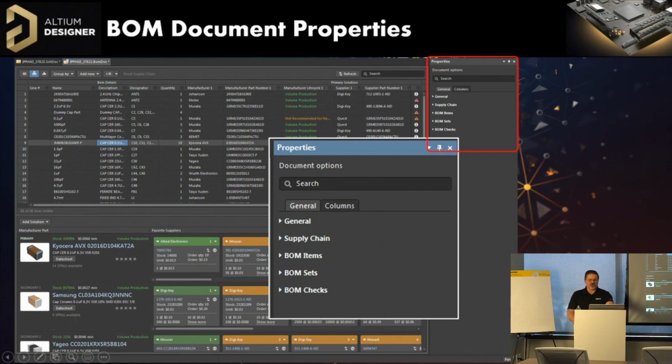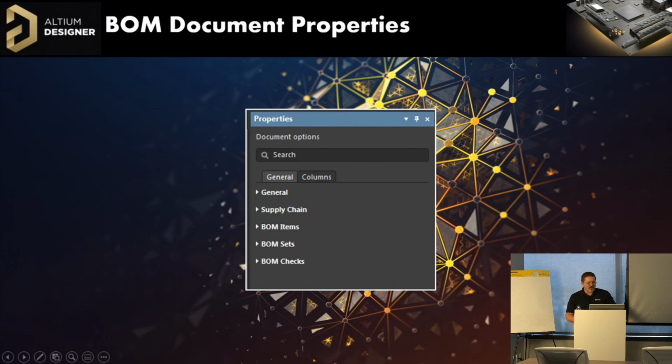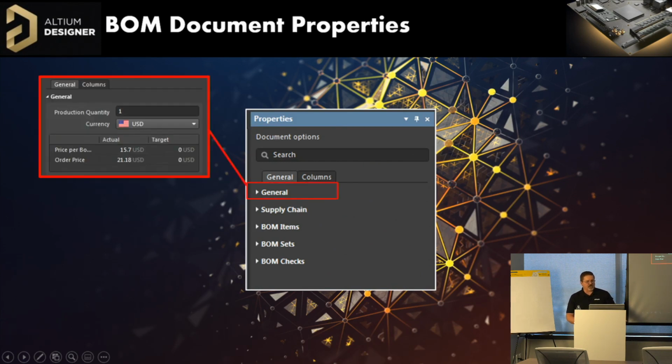So under your properties windows, I want to go through this very quickly: you can actually have a general area where you can set up a production quantity. The way that we use this is we actually have in there an estimated quantity of products that we're going to be selling for the year.